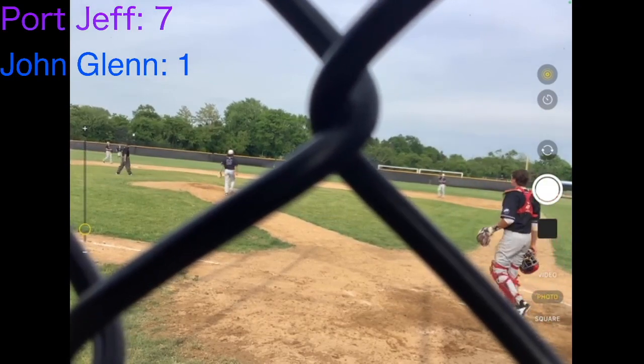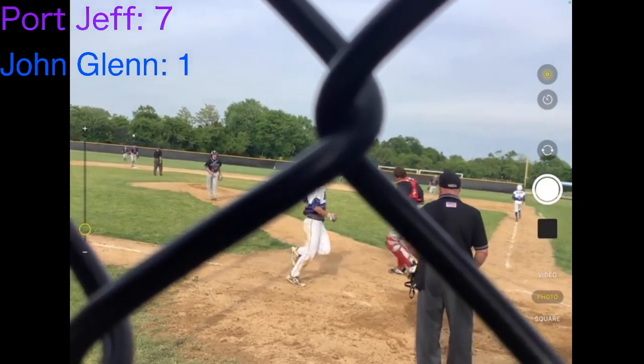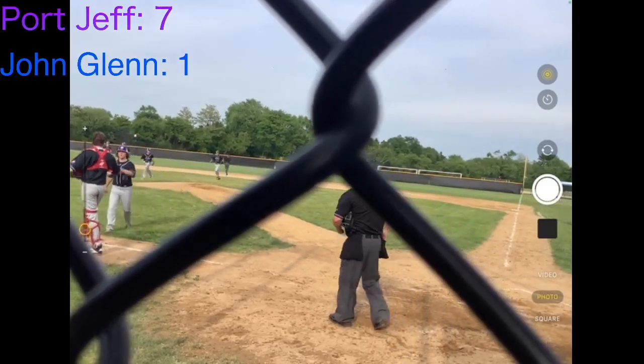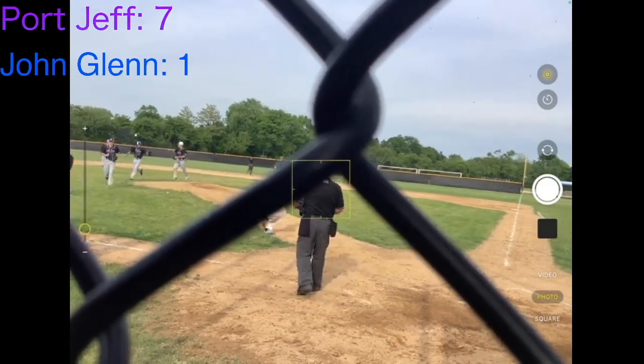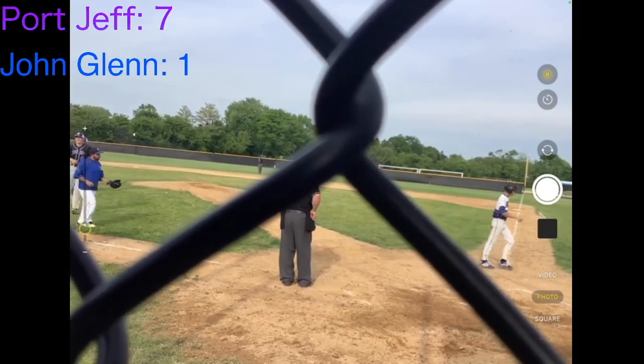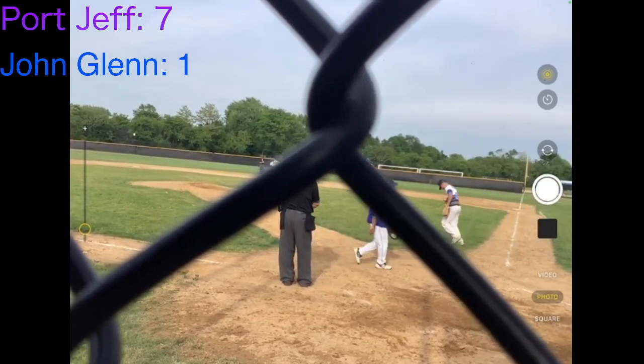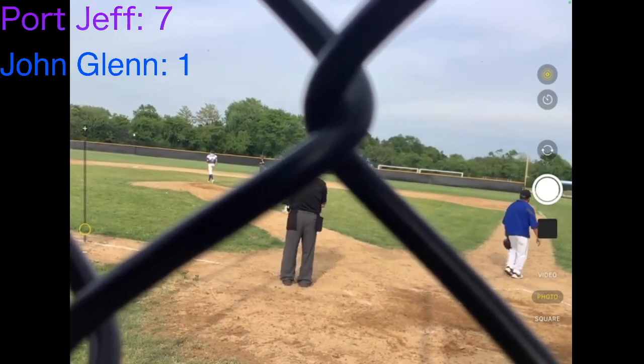Oh, actually, it should be popped up. Aronika's going to be under it, get the final out of the inning. So John Glenn does score 1. Obviously, it came in due to the error from Rory. But that'll do it for that inning. 7-1 is the score. Port Jeff Royals back on the offensive side of things. We'll see what they're able to do.